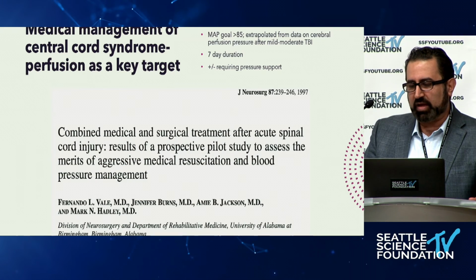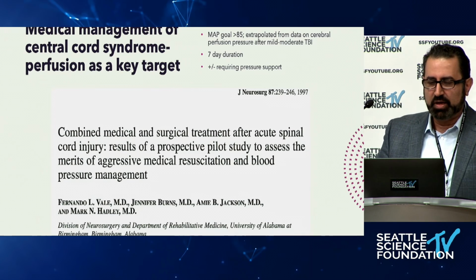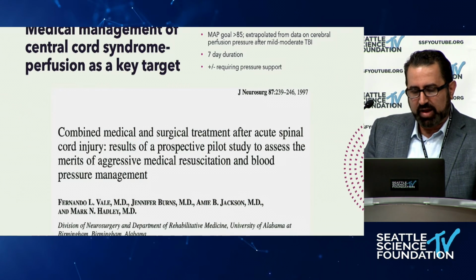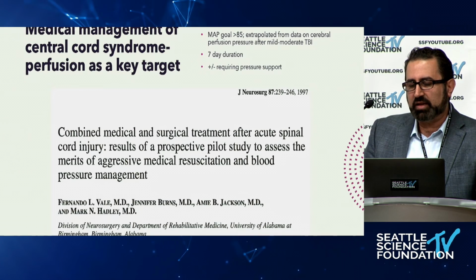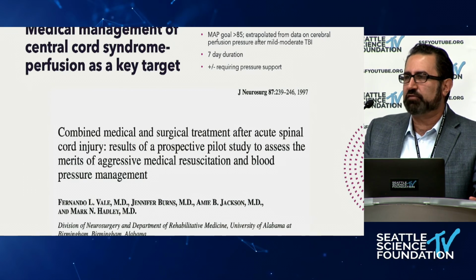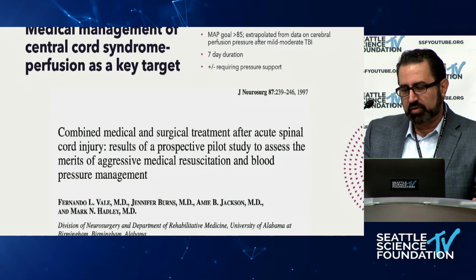So a couple of things to end with. Medical management of central cord syndrome really begins from the time of injury. We tend to think of this as a surgical entity, which it is. But there are so many parameters and modalities that should probably be considered to avoid a secondary injury to the spinal cord. This study by Fernando Vale, all the way back from 1997, was a single institution study, but it was prospective. They decided to select 85 as a MAP parameter. Although I'm not totally knowledgeable as to how 85 was decided, I think it was extrapolated from data on cerebral perfusion pressures after mild to moderate TBI. But some of the faculty may know more about that.